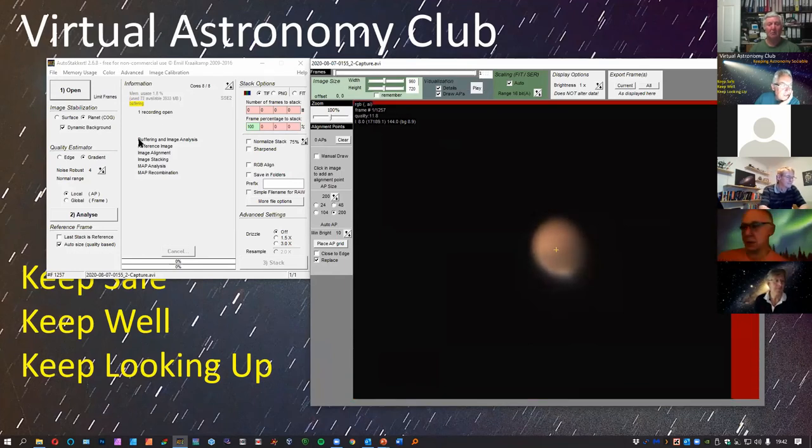And I normally have the settings on planet, I leave dynamic background ticked. Gradient, I leave as is. Local, I leave as is. Auto size, ticked. I don't press sharpen. It does sharpen images up, but I think it does it too aggressively, so I don't have that ticked. RGB align, I leave that. And then the other thing I do is a 1.5 times drizzle with my webcam images.